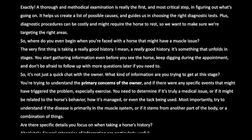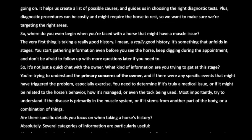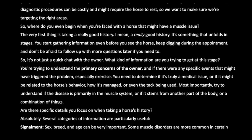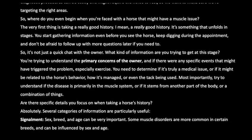It's something that unfolds in stages. You start gathering information even before you see the horse. Keep digging during the appointment, and don't be afraid to follow up with more questions later if you need to. So, it's not just a quick chat with the owner. What kind of information are you trying to get at this stage?